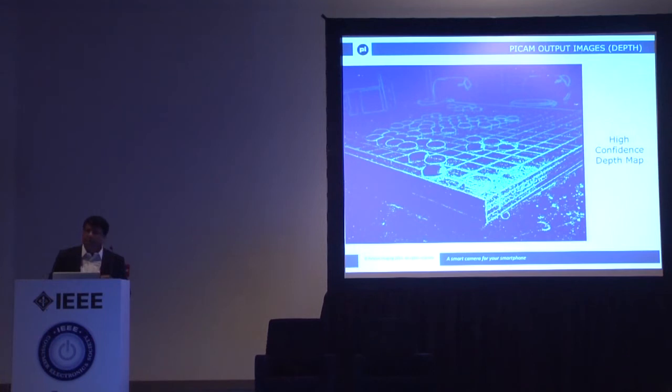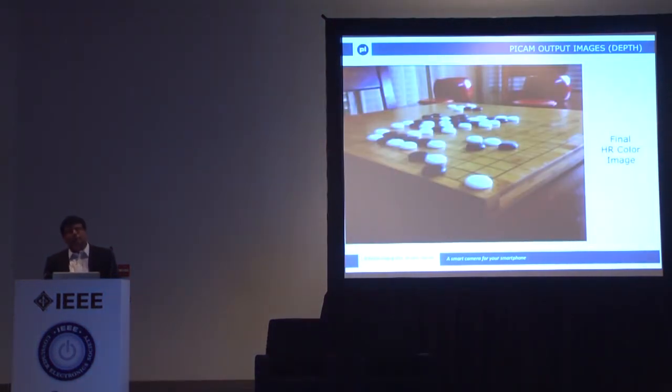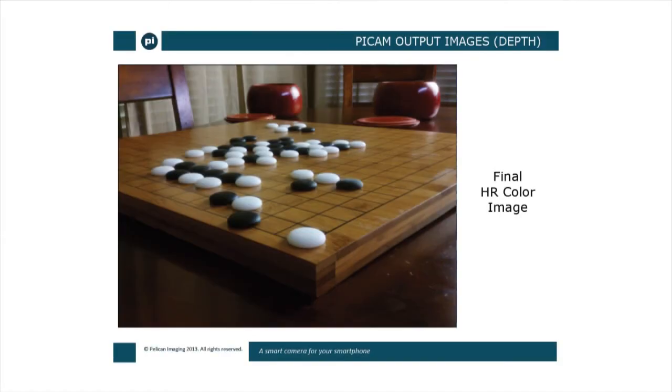And because you have depth only on the textured surfaces, by correlating the color of the pixels in the local neighborhood, you can regularize the depth to fill in the missing depth regions and get a depth map similar to what you would get from a Kinect. And this kind of depth is very useful, and it can support a lot of applications that are not possible otherwise.